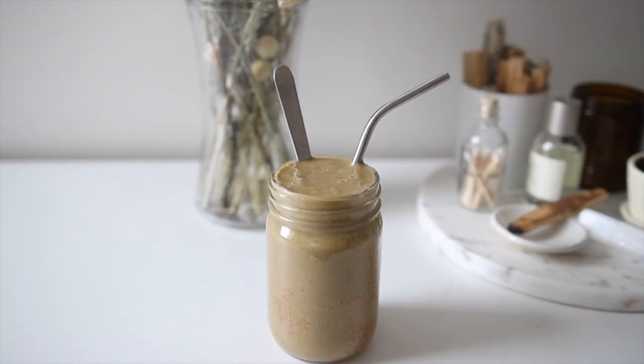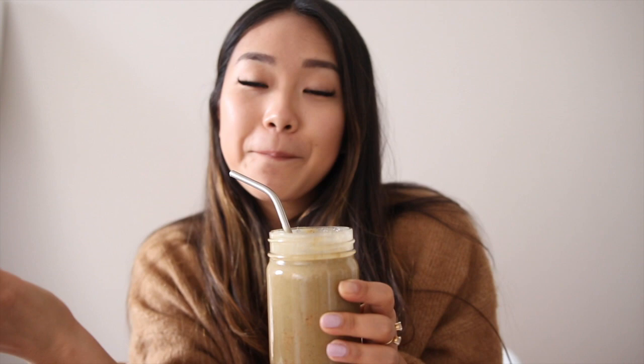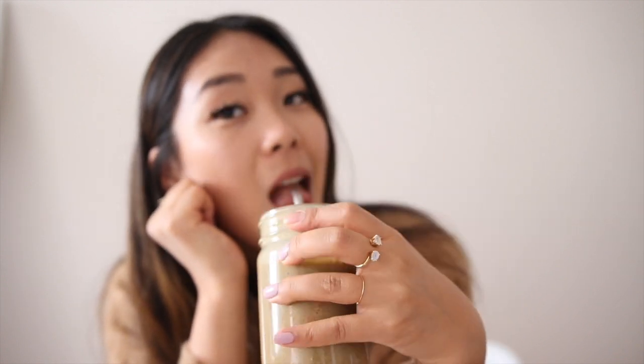And there you have it, my delicious looking breakfast. It's really good. It just tastes like chocolate peanut butter. It's really hard to make brown food look good and not like poop, so no, but seriously, so good.